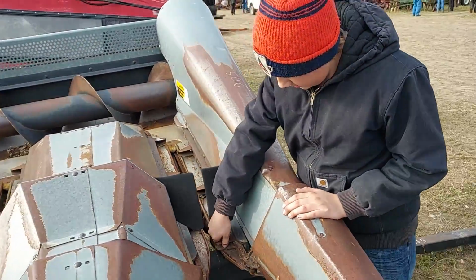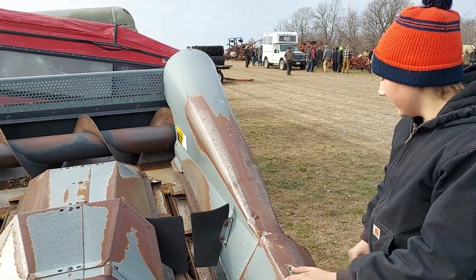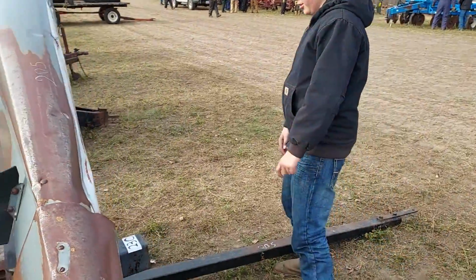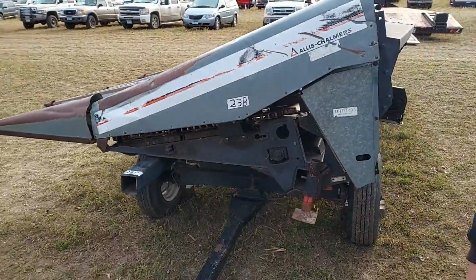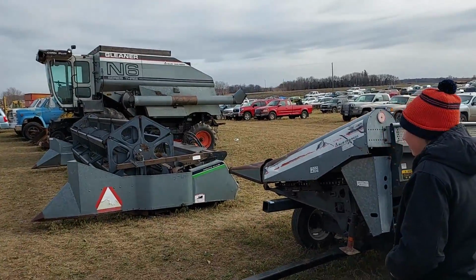Pretty nice. I wish this auction would have been like a month ago, so we could have seen it in action this year. And I also bought this header trailer. Not a bad day at the auction.